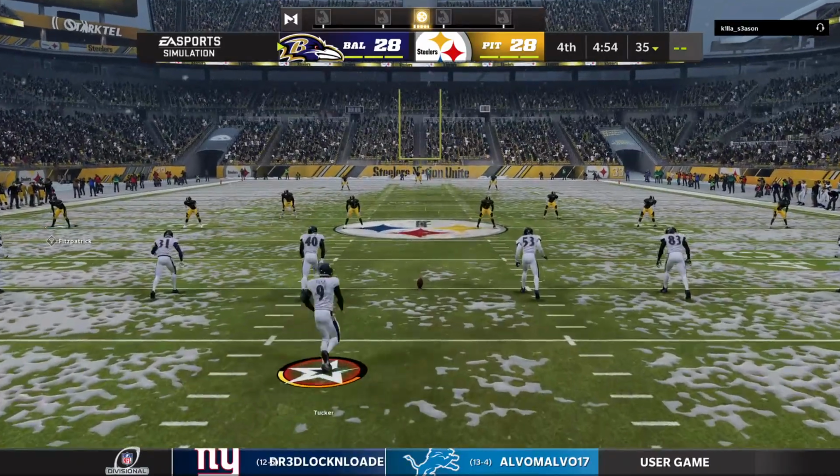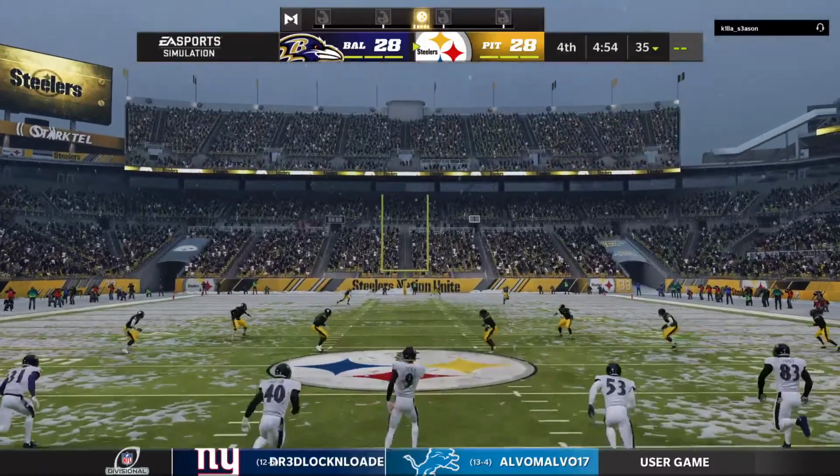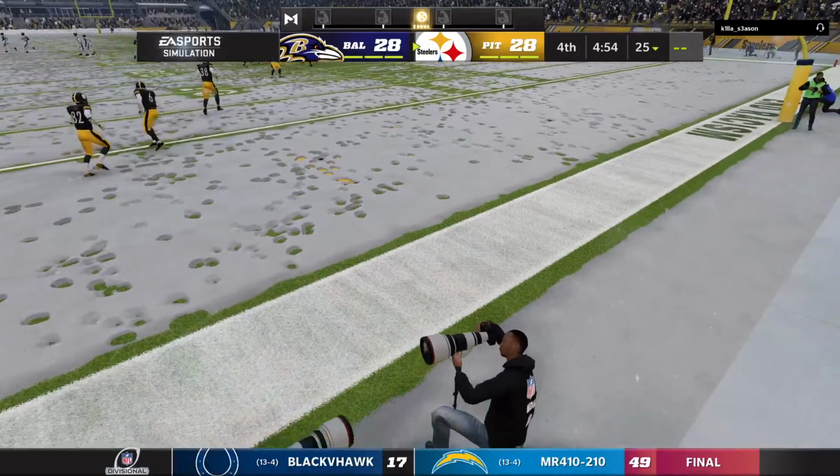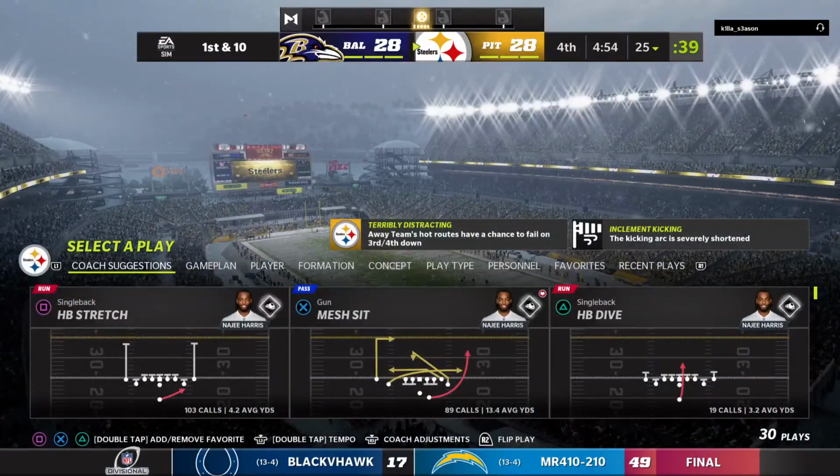So right back to square one, tied at 28 as he kicks it away. And that'll carry over the back line of the end zone for a touchback.